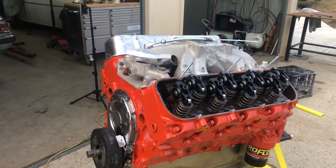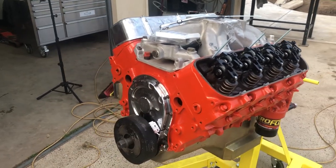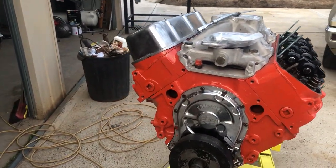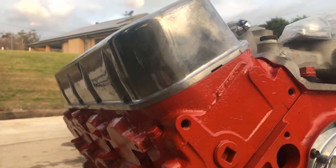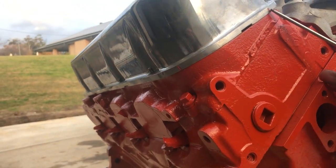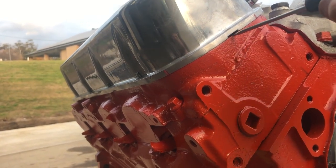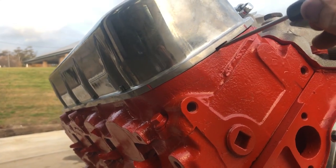So, I've unmasked the motor, starting to put the accessories back on, get ready for fitting. But then you run into this. How do you make accessories for a said engine that don't fit? Big Block Chevy rocker cover. It is hitting from there to there. Look at the gap. That is never going to seal.